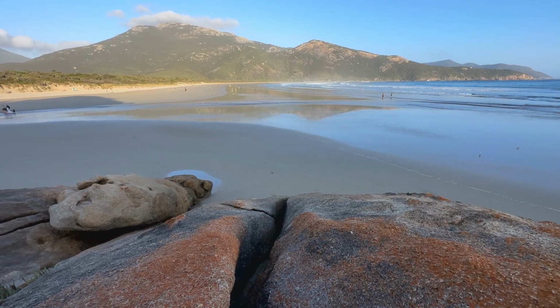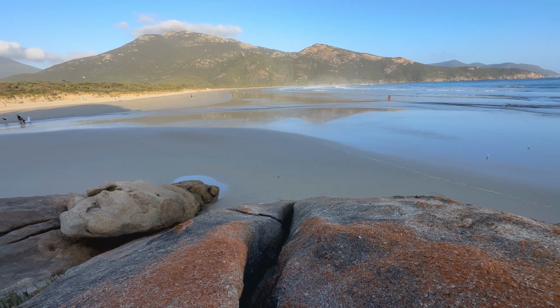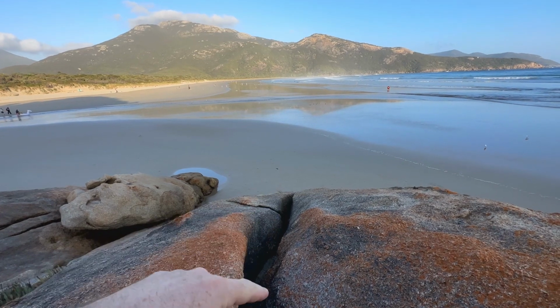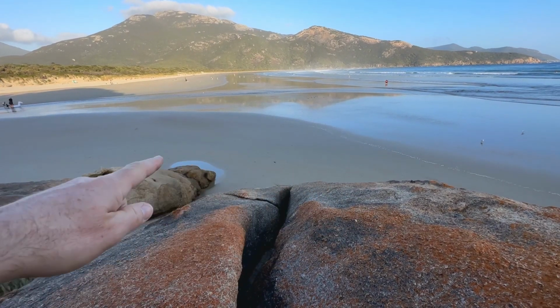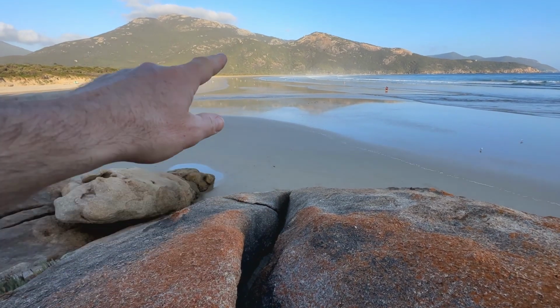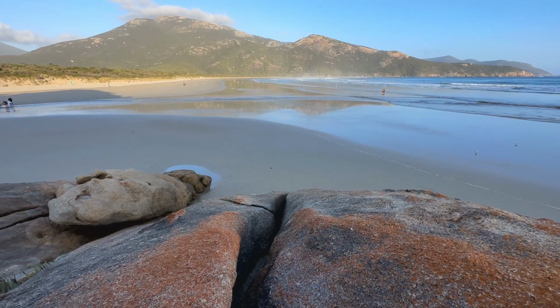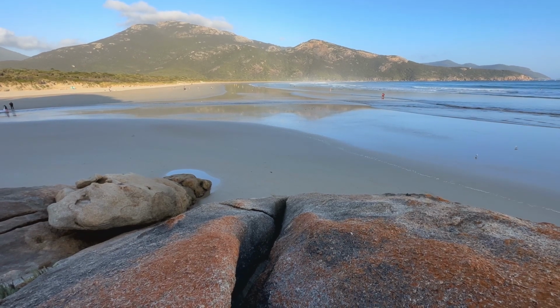So I found this composition, again looking back towards Oberon, and I love this sort of crack system leading us out towards the mountain. But I do feel like this whole mid-ground here is just a little bit boring. Like, this is interesting, and then the middle is not helping us. So might head back down onto the beach and check out the reflection again.